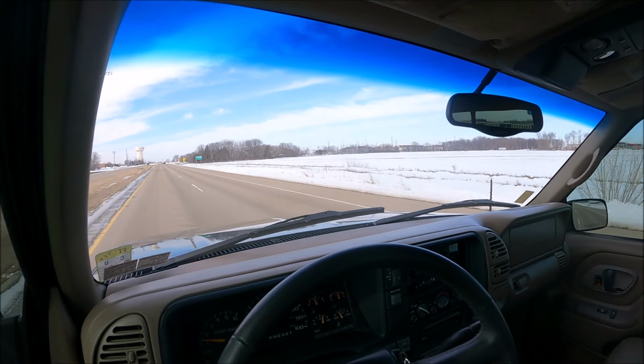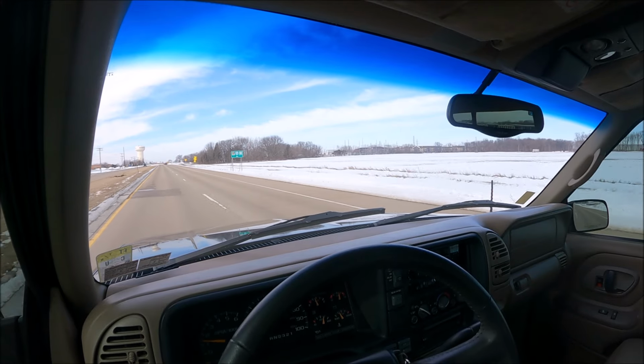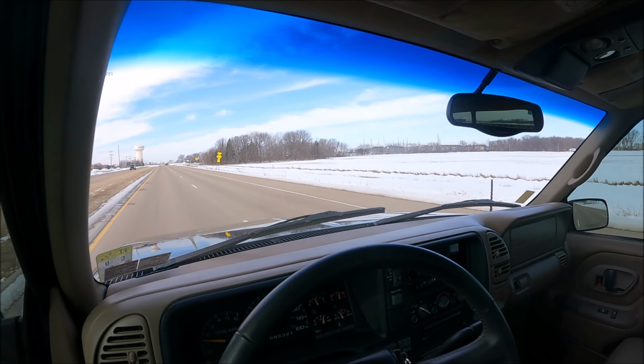Be sure to take a look at all the pictures of this Chevy Tahoe at UniqueClassicCars.com. By the way, cruise control's working.